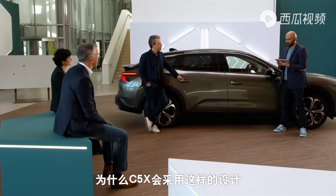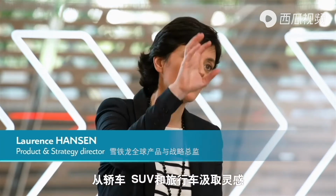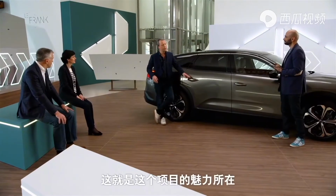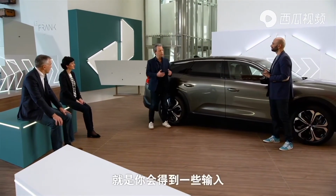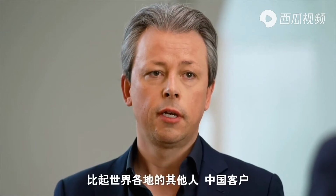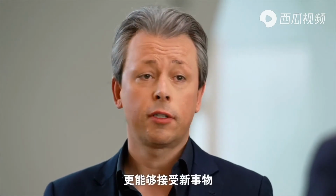And why did you design C5X? What we wanted to do is create a new silhouette, and set up new market standards. So that's why we designed a whole new concept with influences coming from sedan, SUVs, and station wagon. What is interesting in such a project is that you get inputs, you don't see right away what it's going to look like. But at the end, you have an architecture that is really unique. That's certainly something that the Chinese customers are ready to accept more than anybody else in the world.